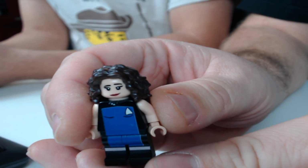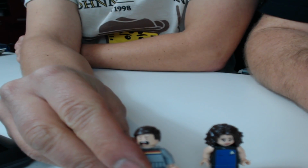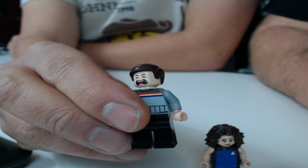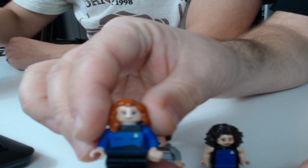So here we got Deanna Troi. Yes, we do. We have Will Wheaton, a.k.a. Wesley Crusher, in his crying. He's got two faces, but this is the face I like the best, the crying face. So I thought that was pretty funny. And then his mom, Beverly Crusher.